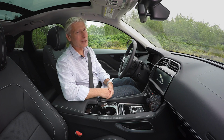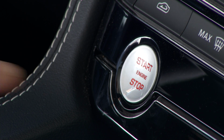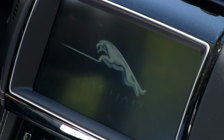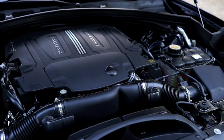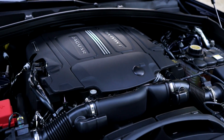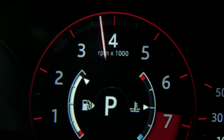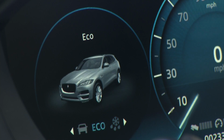Jaguar does theatrics pretty well. Look at the start button. It's like a heartbeat. Got to love the drama. The 3-liter supercharged V6 in this R-Sport model makes 340 horsepower and 332 pound-feet of torque. This cat prefers premium gasoline.